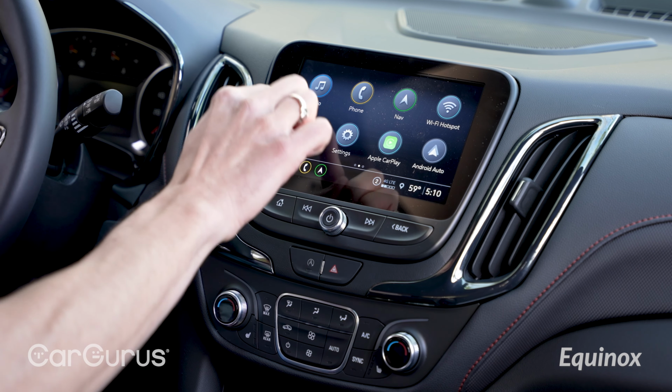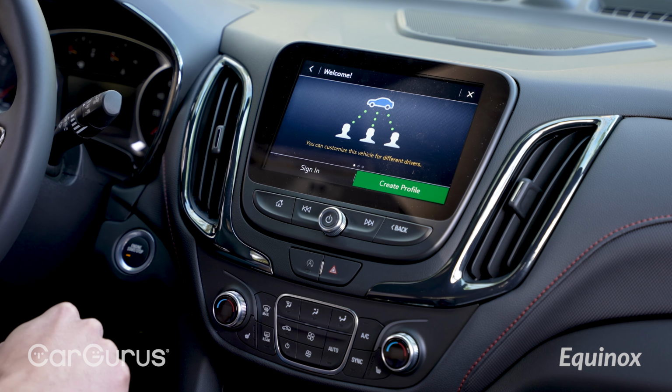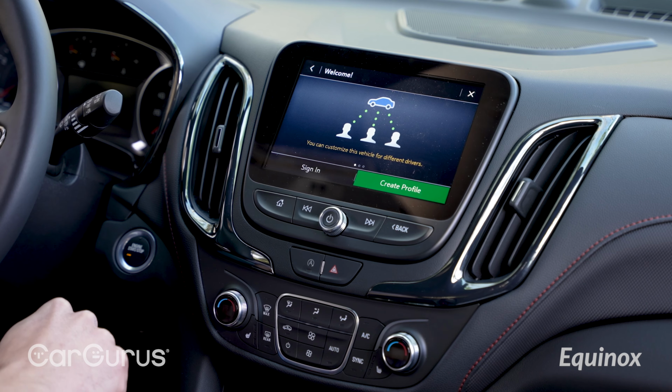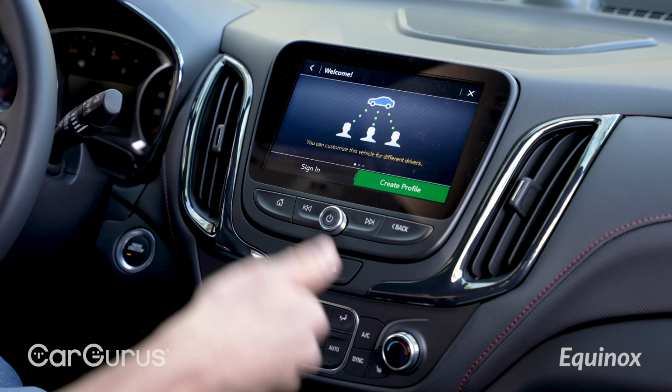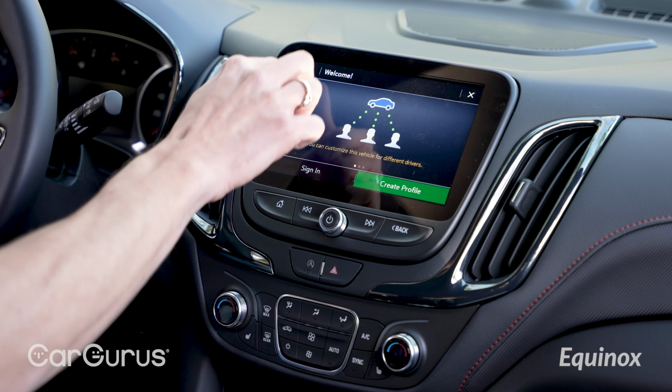And say if I want to get out of this Chevy back into the GMC, I can save my preferences and my user profile to the cloud, and then I can sign in on the other car, and everything downloads. That's pretty unique. I haven't seen other automakers do that.